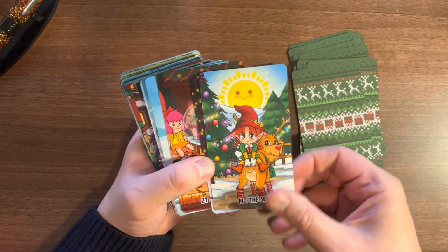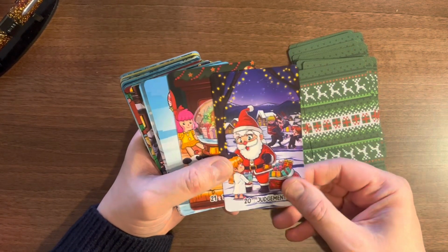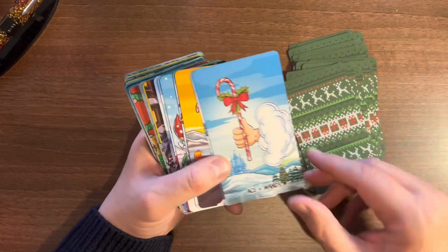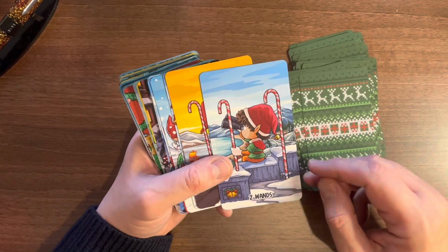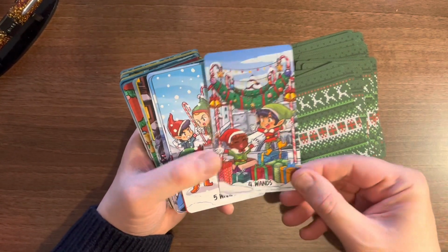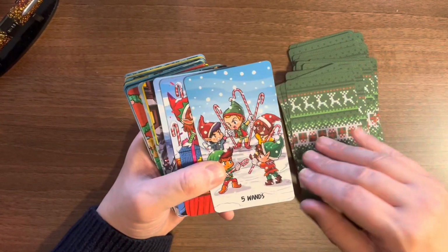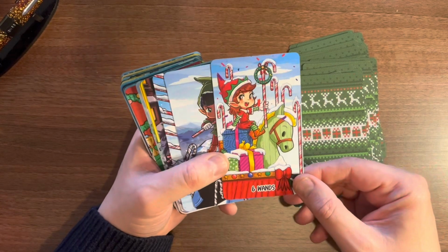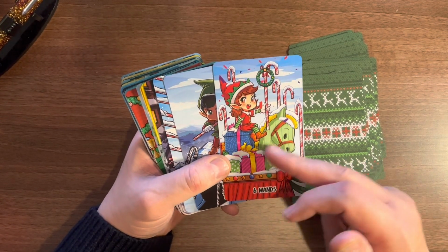I just think it's really adorable, but what I would call a proper Christmas deck. The wands are candy canes, and they're full of jubilant, happy scenes. Even here, you know, they're like dueling with their canes. The Six of Wands is on like this little rocking horse.